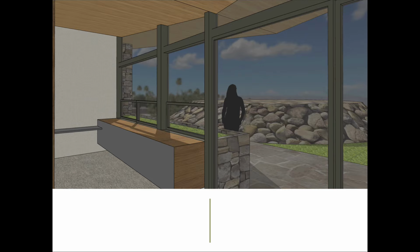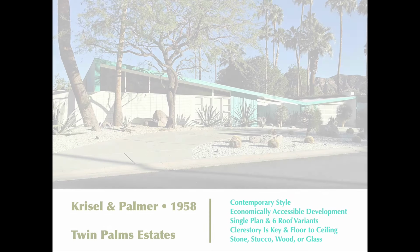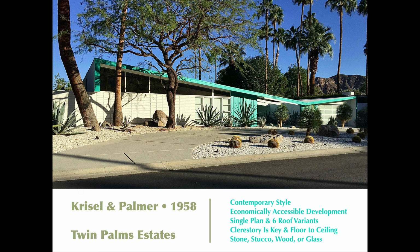The next architect that we want to talk about is William Krisel. And Krisel was a partner with Dan Palmer. In 1958, they were hired by the Alexander Construction Company, the famous Palm Springs construction company that built so many of these modern houses at the time. They bought a large tract of land in the southern part of Palm Springs, a beautiful location with wonderful mountain views. And they decided that they really needed to take advantage of those views, and they sited all the houses and designed them with these wonderful clerestory windows.